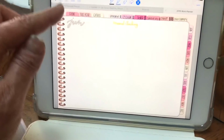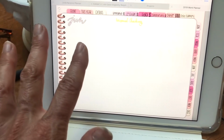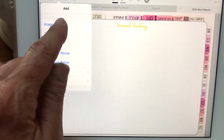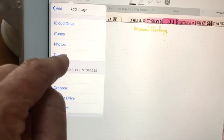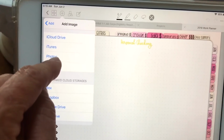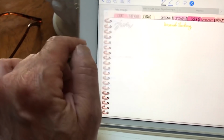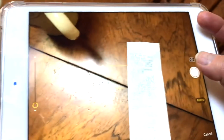So I have these pages already built in for the different months. And so I'm going to hit the plus, and it's going to tell me image, and I want to pick an image. So I can either choose my camera or the photos. Had I already photographed this into my photos, then I would bring it in from the photos. But because it's here and I could do one step with this, I go into camera, and then I'm going to hit the photo button, if you can see here. All right, and then down here it says use photo. I'm going to use the photo.